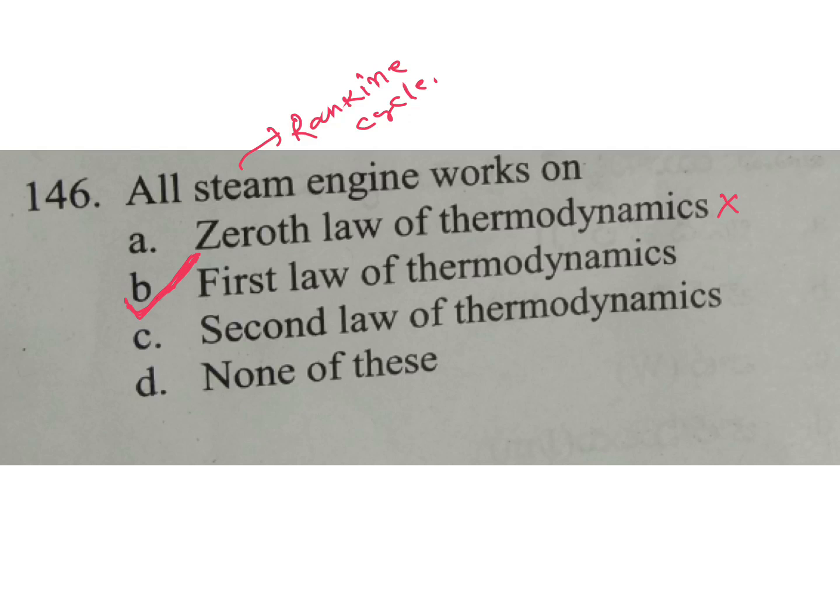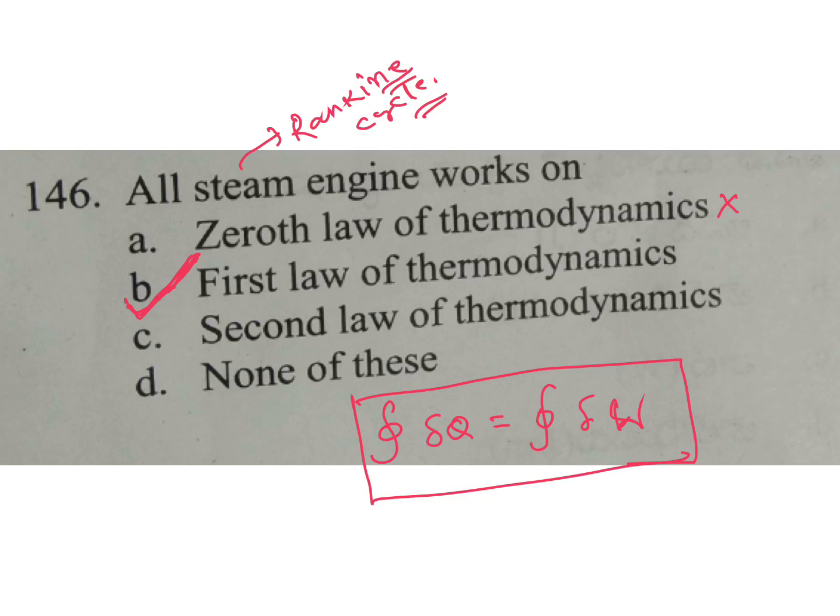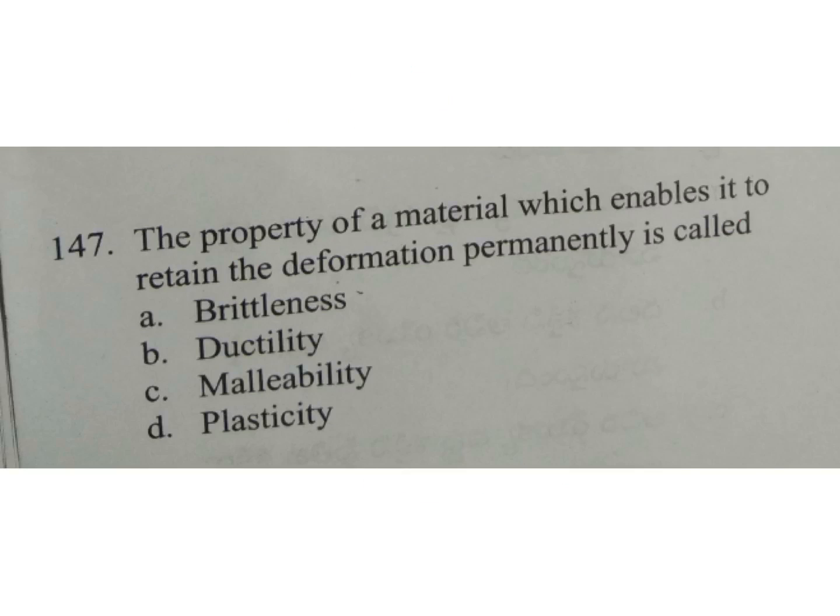Del Q equal to del W. The property of a material which enables it to retain the deformation permanently is plasticity, it enables it to retain the deformation. Elasticity is the opposite, to regain the original shape.